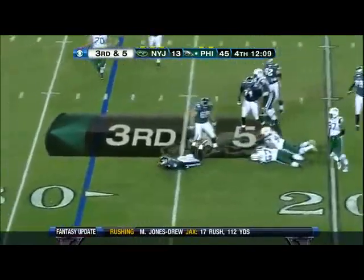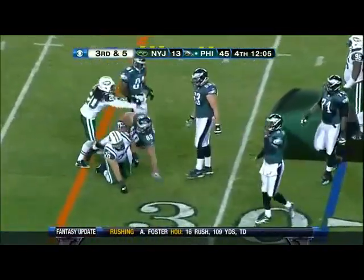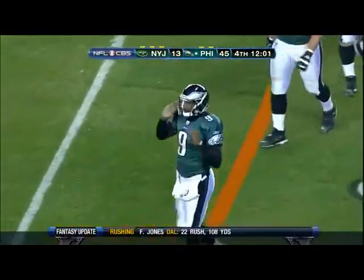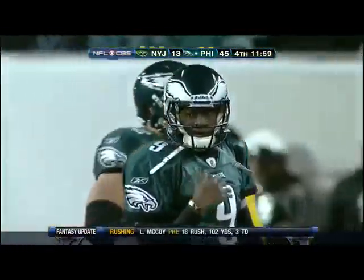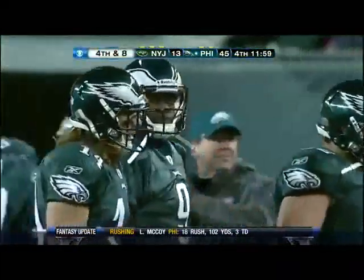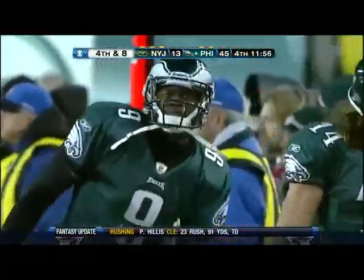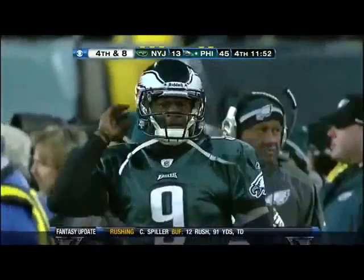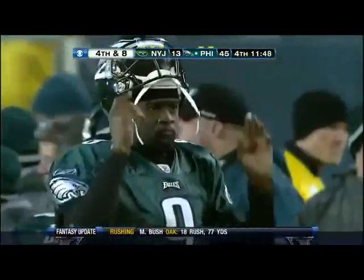And Young is taken down and lost the football. Question is, was he down? Apparently he was. Evan Mathis able to get to it. It's a loss on the play, so they will punt it away. Vince Young, who took over when Michael Vick was out with the rib problem, was in the game when the Eagles beat the Giants and then lost the next two.